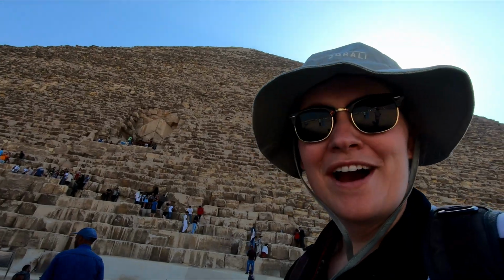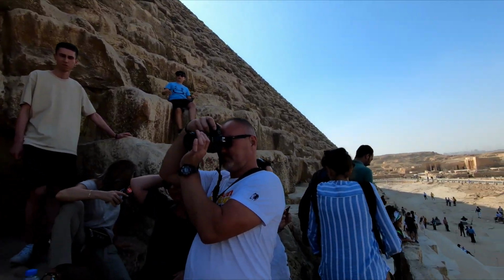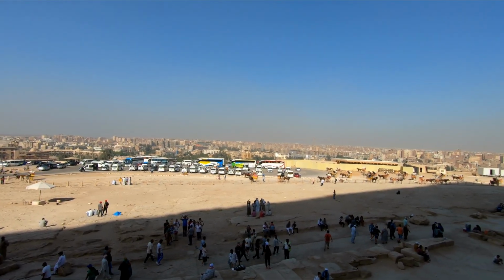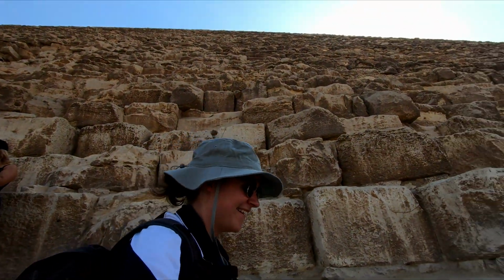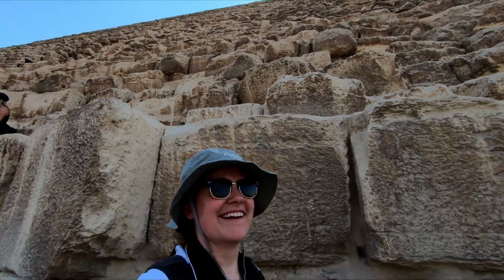But once I got through, the sight was absolutely amazing. This biggest pyramid here was built for King Khufu, and it's made out of 2.3 million blocks of stone. Can you imagine how hard that would have been to build back in 2500 BCE? Absolutely nuts.